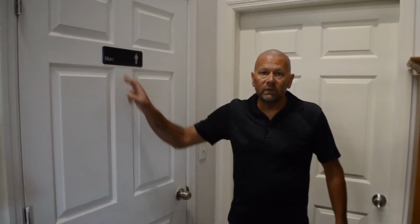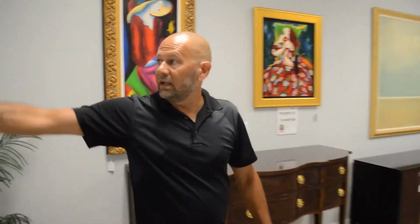At our old facility, we only had one restroom. Everybody had to share it. So here at the new location, we do have two now. Here's the men's room. I'll show you where the ladies' room is. We're going back into the lobby. Now you can enter our lobby from either end. And ladies, here's the ladies' room.